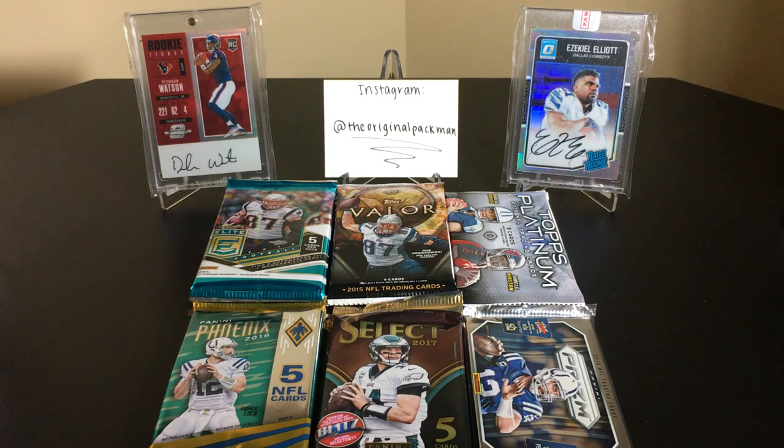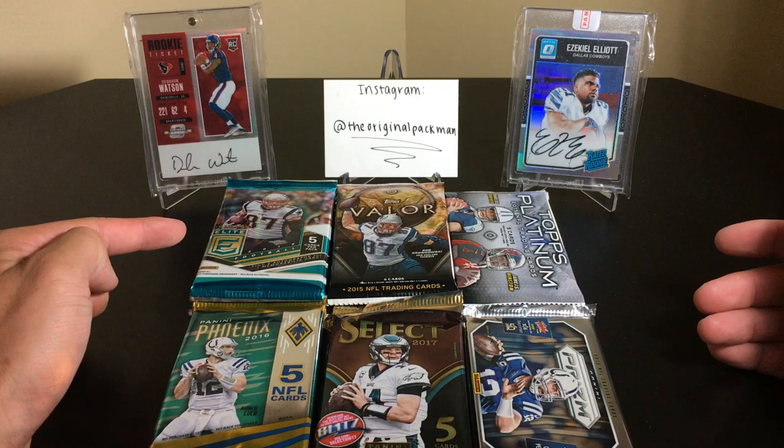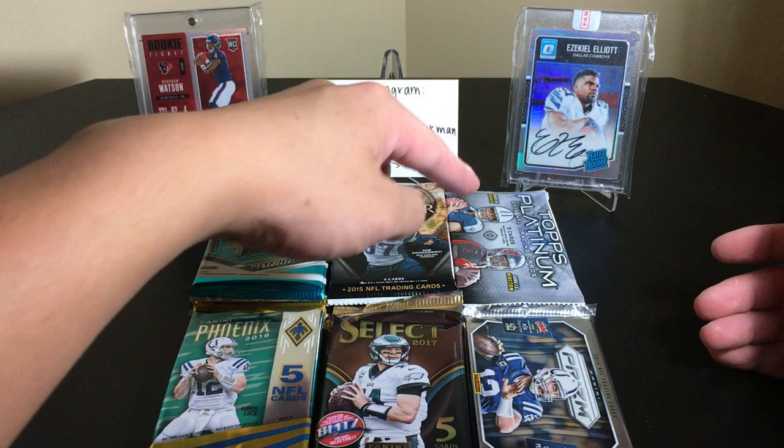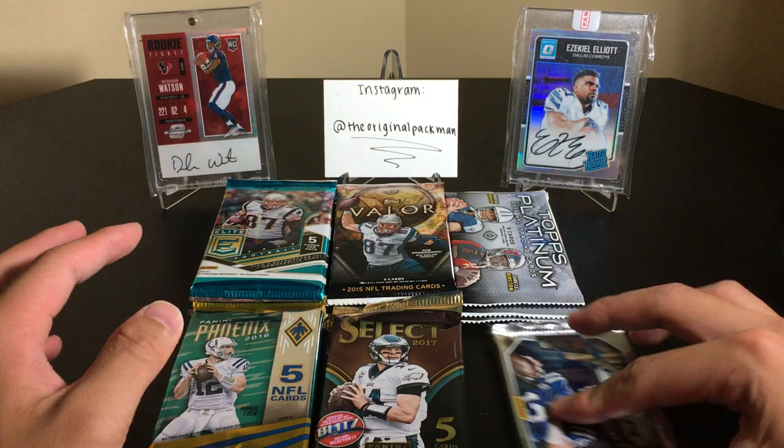Today, I have my very first random hobby packs opening. So as you see in front of me, I have six different products. We have 2018 Donruss Elite, 2015 Topps Valor, awesome product, 2015 Topps Platinum, 2016 Panini Phoenix, 2017 Panini Select, and 2015 Panini Prizm. So a lot of cool products. Let me show you the breakdown of what we have.